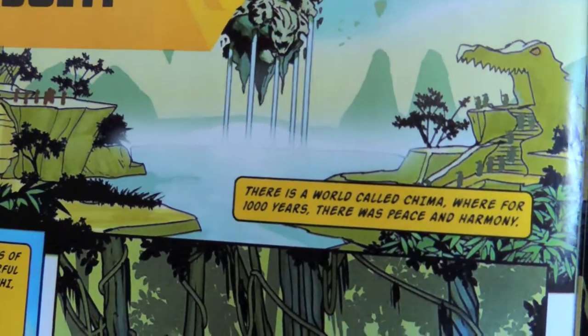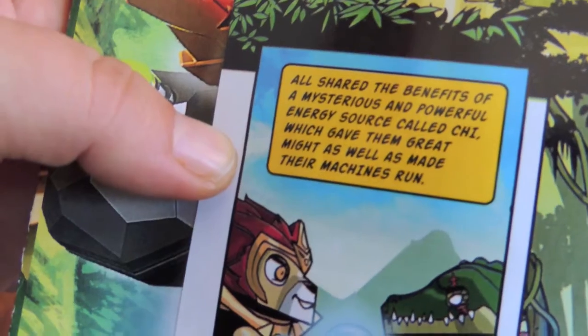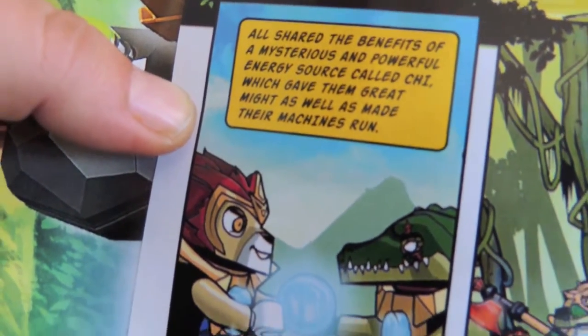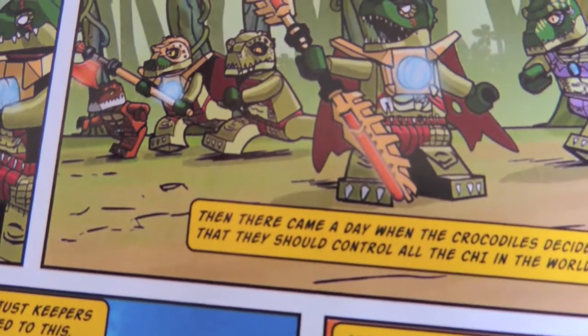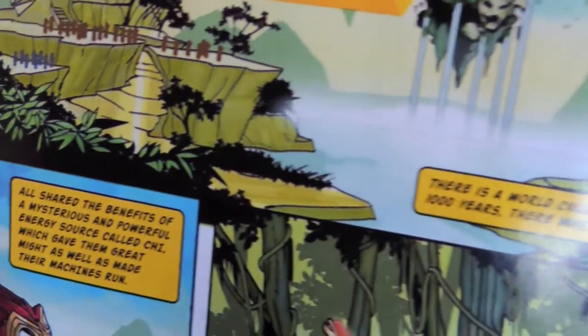Now, okay, this is it, and this is a little explanation. It says, there is a world called Chima, where for 1,000 years there was peace and harmony. All shared the benefits of a mysterious and powerful energy source called Chi, which gave them great might as well as made their machines run. Then there came a day when the crocodiles decided that they should control all the Chi in the world. Okay, here is the explanation of Chi. See there? Floating islands, pretty amazing.